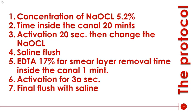Then you will change the sodium hypochlorite. You will do it again and again until you finish this cycle. Then after that, you will use a saline flush between the two materials. You must have a saline flush. Then you will use EDTA, chelation, 70%, in order to remove this mid layer, which you created yourself during the shaping of the canal with your rotary files.